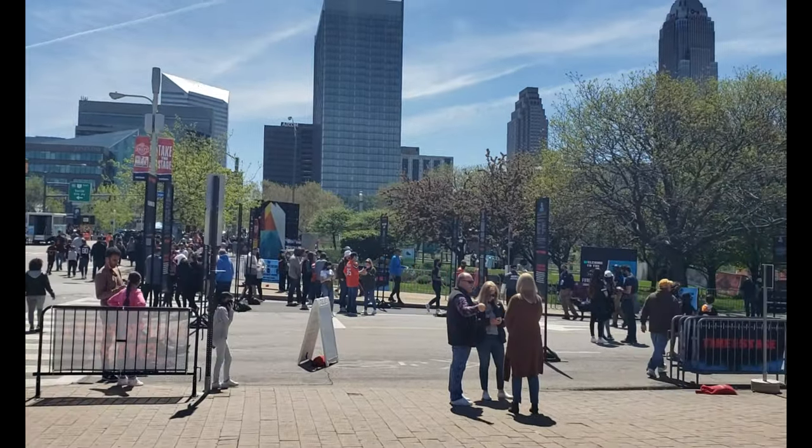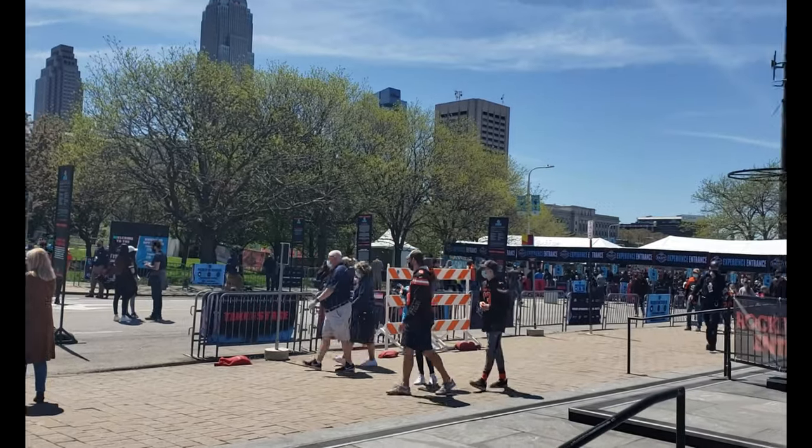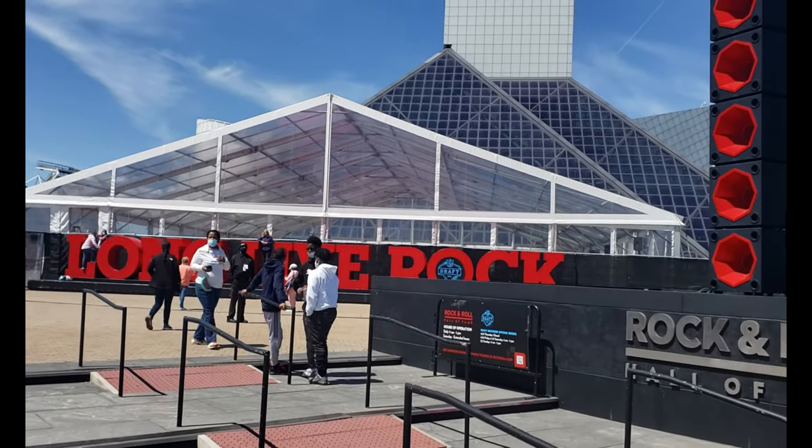Beautiful Saturday afternoon here in Cleveland. Final day of the draft. You can see the entrance to the fan experience there, and then the Rock and Roll Hall of Fame right next to it.